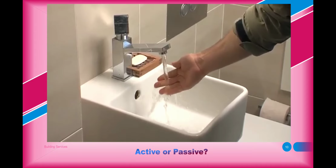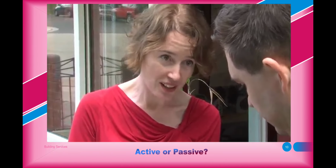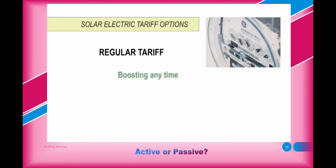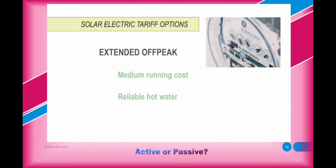When advising the householder on their energy tariff options, explain the pros and cons of each option. A regular tariff allows boosting at any time, but it won't lead to a reduction in their bills if their previous system was electric off-peak. Off-peak will be cheaper, but may not fit the hot water usage patterns of all households. If available, extended off-peak or off-peak 2 is often a good compromise.